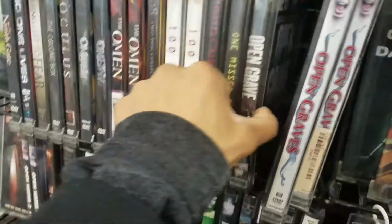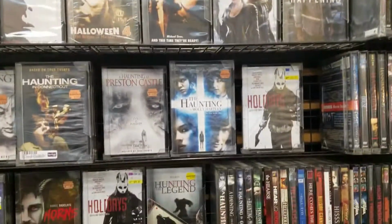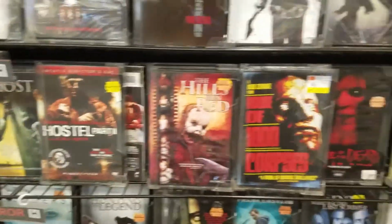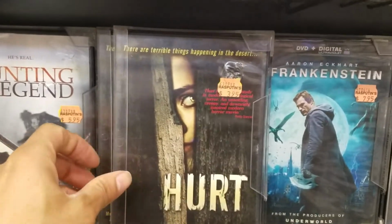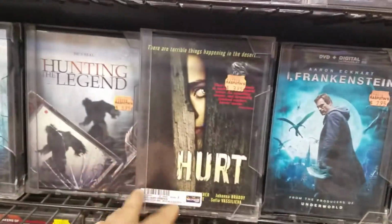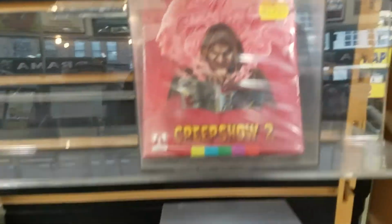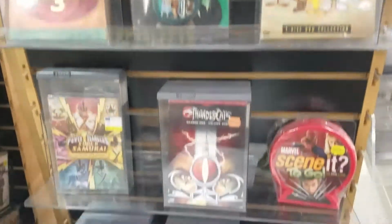That's a good one. I have it. That looks freaky. Lots of crap in Rasputin, man. What the heck is Hurt for only $3.95? Happening in the desert. This looks kind of crazy. Crazy crap. Bigfoot. Yeah, I spent well over $200, man. That looks cool. Creepshow 2. But I did get a lot. There's some cool sets. Looks like.